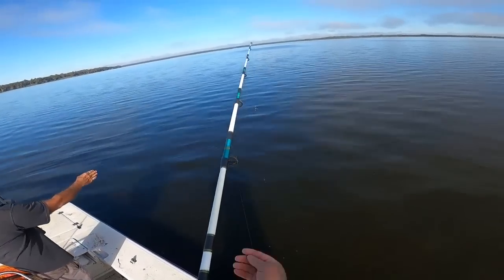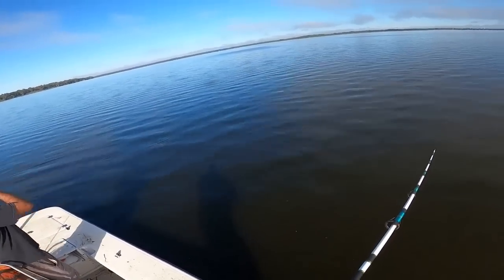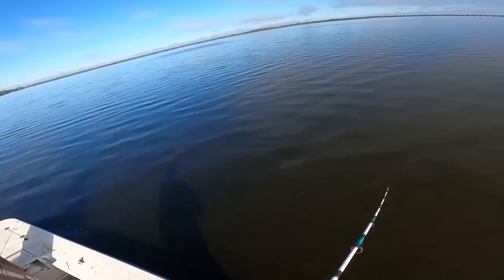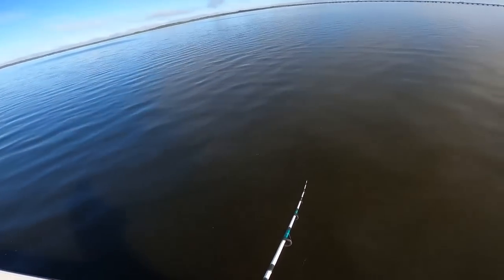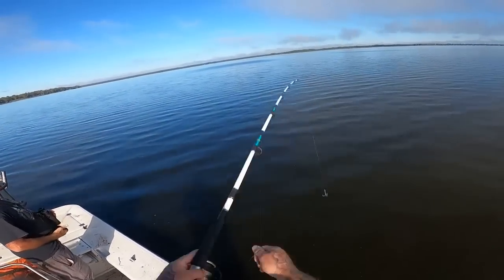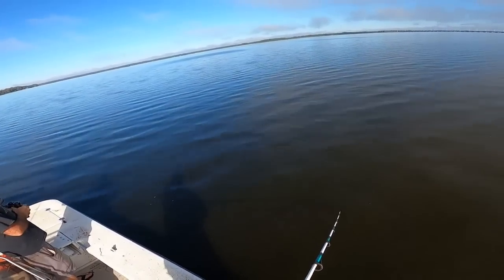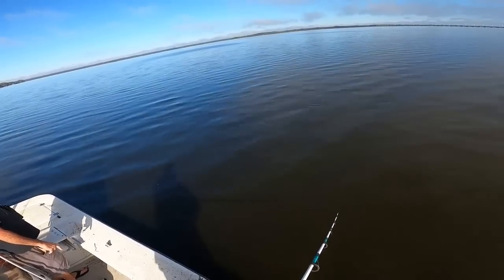He's going further out. Ooh, that's him. I didn't get him. Nope. Bumping him. Something's happening. Had him for a second that one time. He's right there. I should hit him right here. Nope.